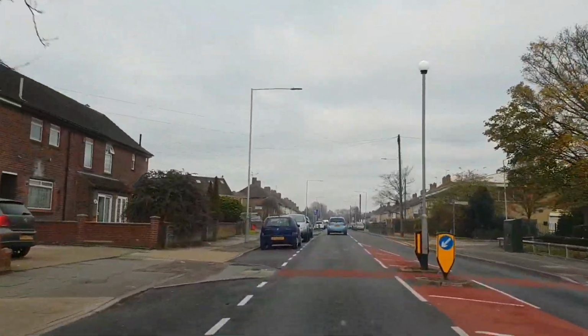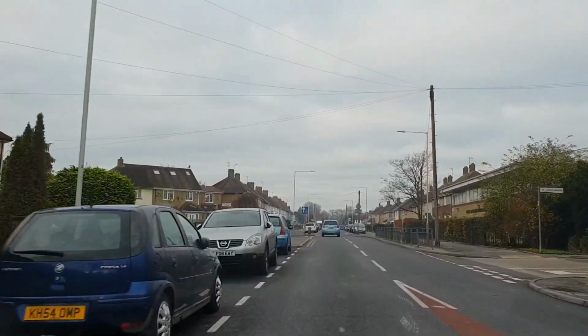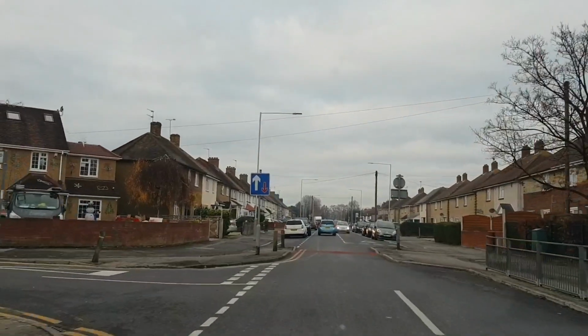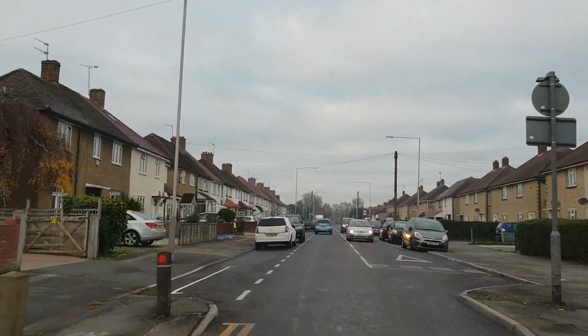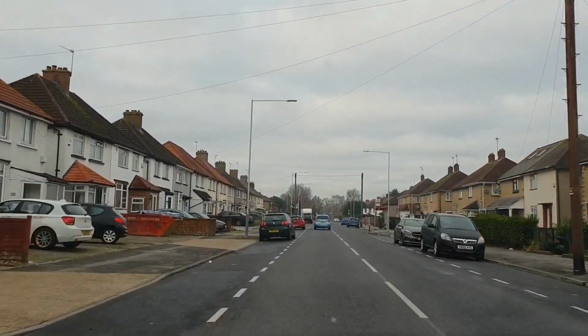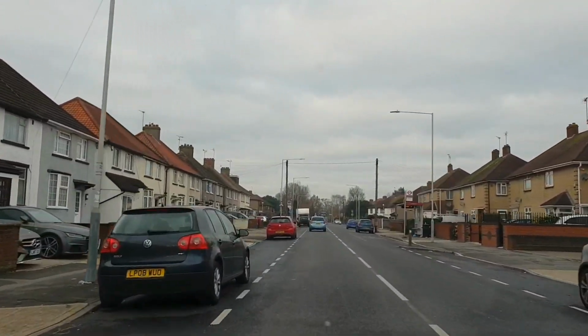Now, as you can see, there is a blue signboard, and it shows that we have the priority because we have the white arrow. So the other person is going to wait for us. Thank you very much. Nice people here. And we carry on.